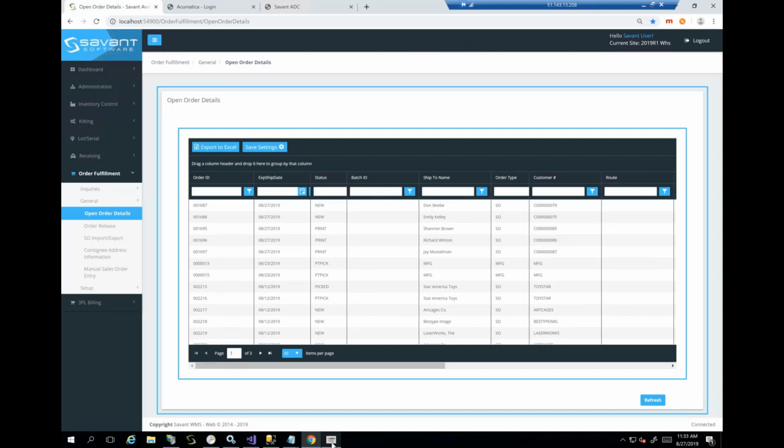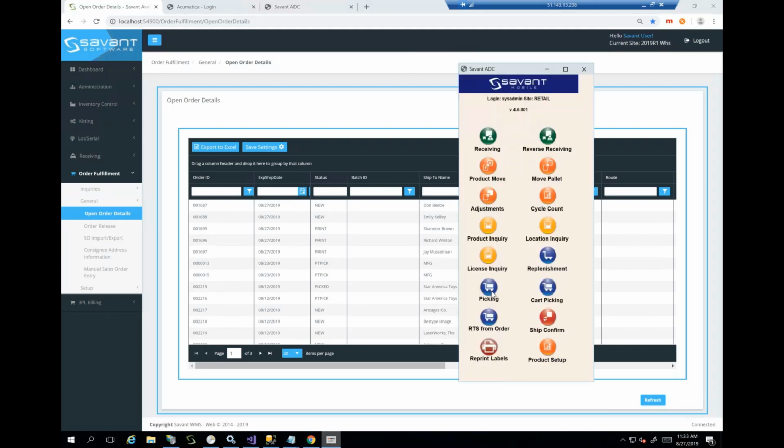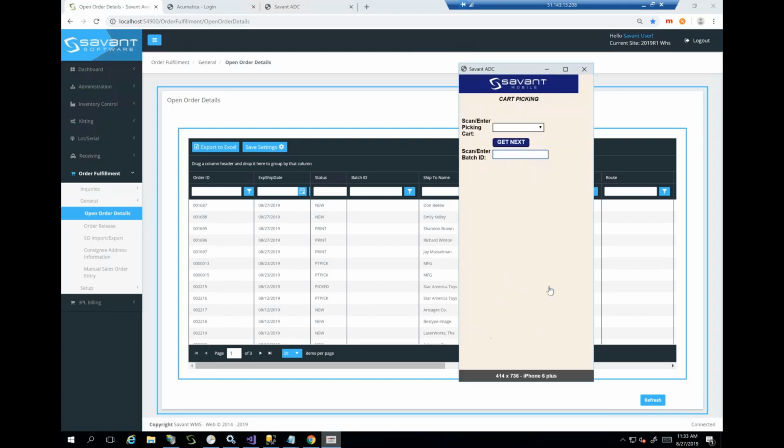So now let's talk about the second type of process that we want to go through, and that would be cart picking. And this is sort of batch picking, cart picking, very similar. The process here, you can imagine I've got a picking cart, and I want to pick a certain number of orders all at once because I want to save walking. I just want to make one pass through the locations and grab all the product I need for this group of orders.